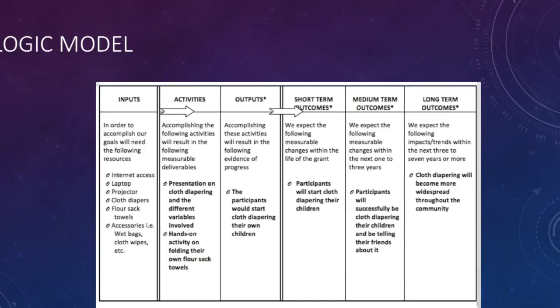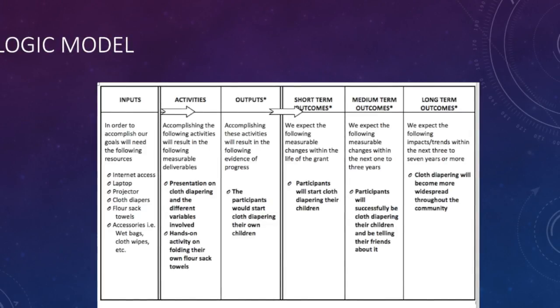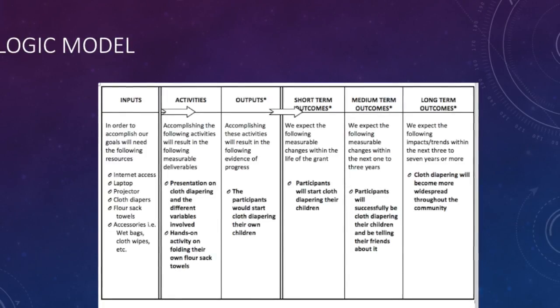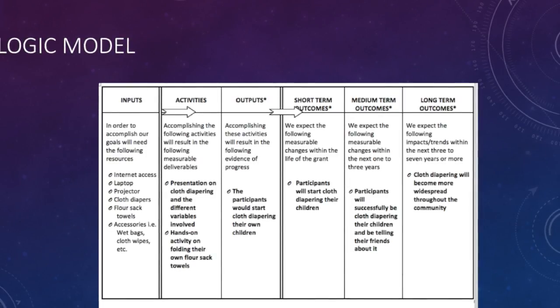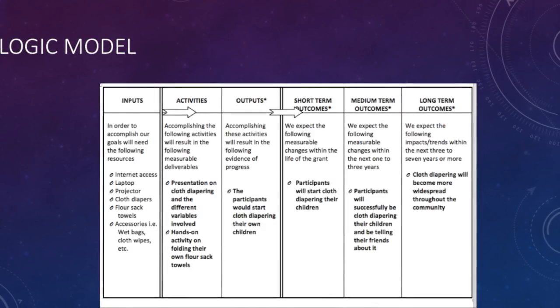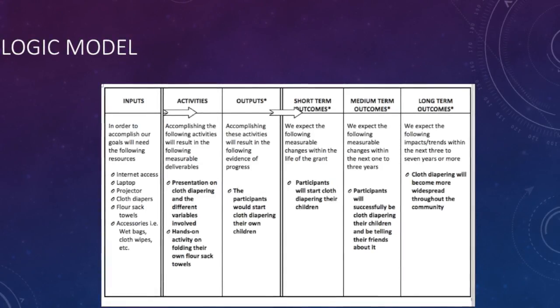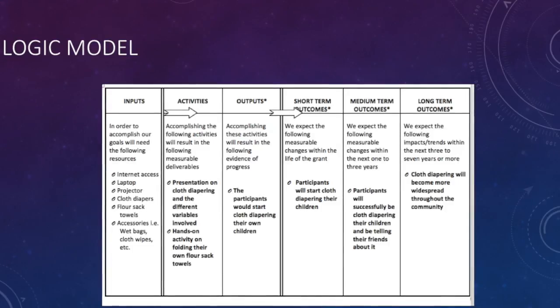So on this slide we have the logic model for this program, and it has the inputs, activities, outputs, short-term outcomes, medium-term outcomes, and long-term outcomes. And I'm going to read them off to you. So in order to accomplish our goals, we will need the following resources, which is internet access, laptop, projector, cloth diapers, flour sack towels, accessories, including wet bags, cloth wipes, and more.